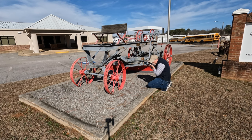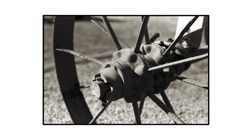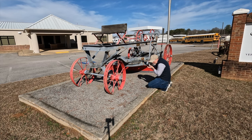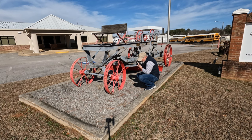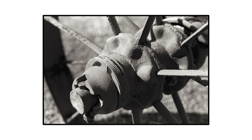So I've got 1/250th at F4. And now let's go do 1/125th at F4. All right, so 1/250th at F4 is what it's telling me. All right. Now let's go 1/125th at F4.